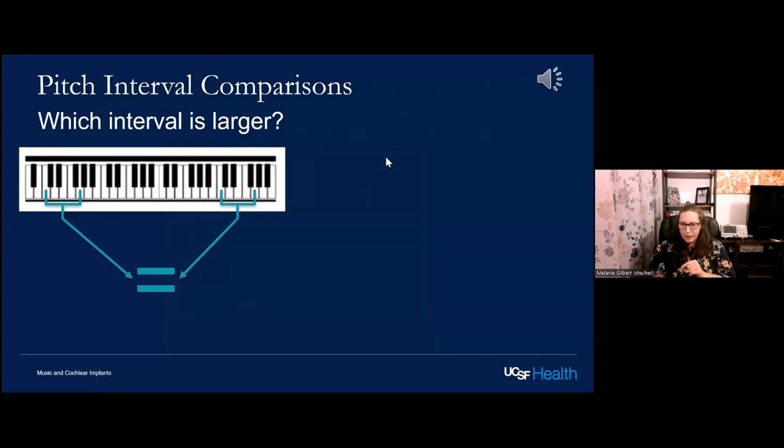So I have an example here. There's a little bit of audio. You're going to hear an interval that is low and an interval that is mid.